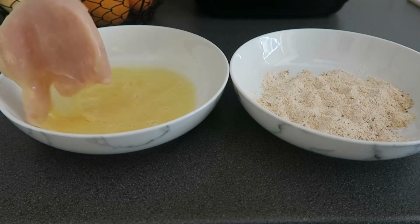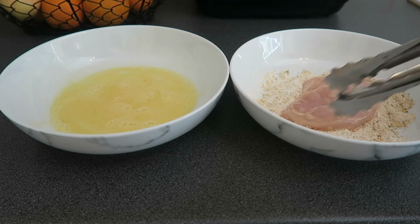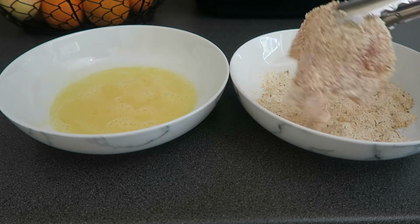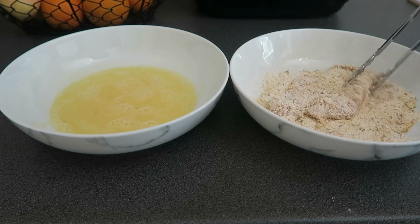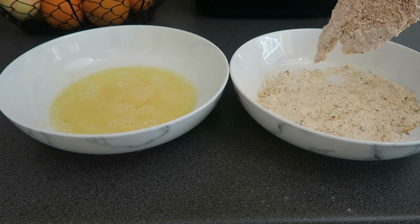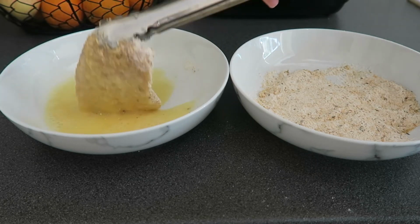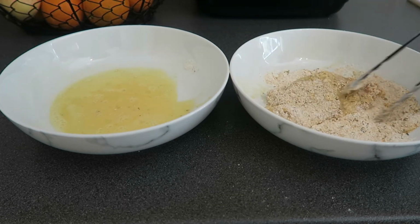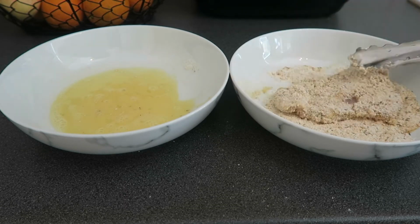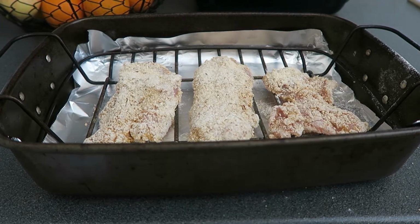And in another bowl, you scramble some eggs. And that's it. So you dip the chicken in the bowl with the eggs, then you dip it in the flour, both sides, put it back into the egg bowl, both sides, and put it back in the flour, both sides. This way your chicken will be extra crispy. You don't have to do it twice, but I always do it because I find the crispiness is just much better. You put it in the oven for about 40 minutes to an hour. Once again, it really depends how thin and thick your chicken is.